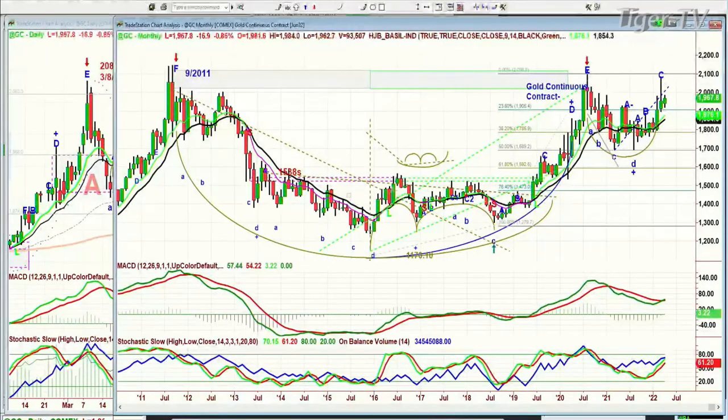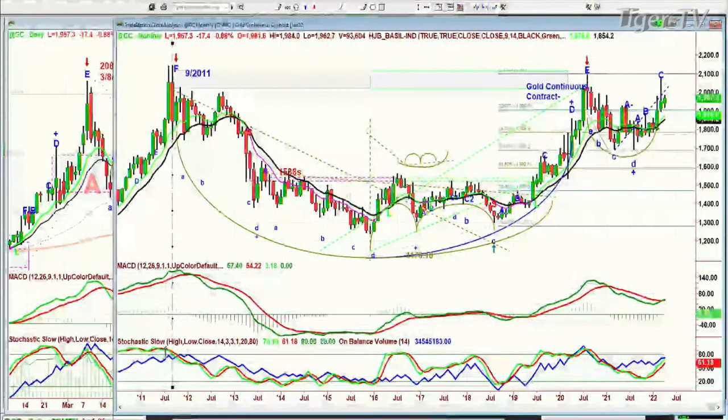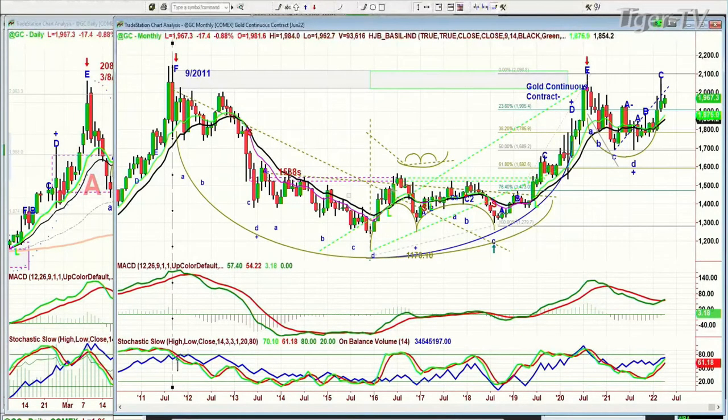I like to measure what's happened, even if it's a long period of time, from 2011, September, in the gold contract. Look, if I put a vertical line right here at the high, that was made right there. That was July, August, or so. Maybe it's September. Yeah, September of 2011. Look at the technicals. The MACD was good. The stochastic had already started turning down. On balance volume, the blue line, let me just change this to a pointer. The blue line was becoming overbought, but hadn't yet become overbought. It did on that retest a little later, about a year later.